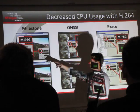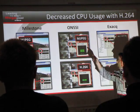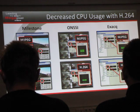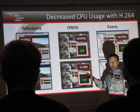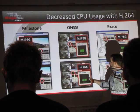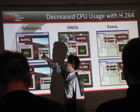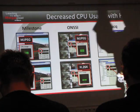Milestone went from 44% down to 33% when it went from JPEG to H.264. ONSSI, 42 to 23. 42 to 23 on Exact. How many pictures per second was recorded? It looks like this was a 3 meg camera, so this was 12, 15 frames a second. They were replicating it 9 times on a quad-core server, and over here was another quad-core. That was a dual quad-core, and they were just doing one. So I mean, the machine does count.